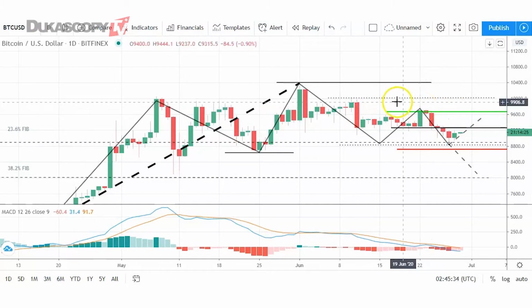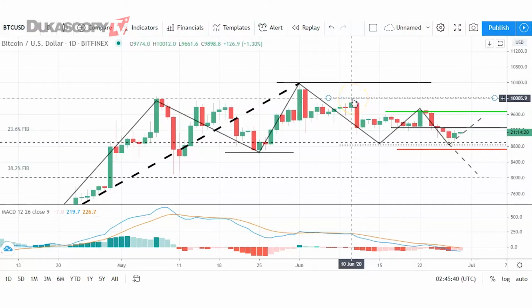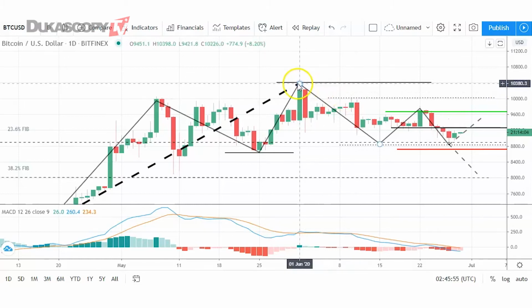to support a run at that resistance level. Break through 9,600, we should then see Bitcoin target this first key resistance level at 10,012 to support that near-term bullish trend formed back in mid-March. Breakthrough 10,012 would then support a run at 10,398, and then we would need to see Bitcoin break out from 10,398 to maintain that near-term bullish trend.